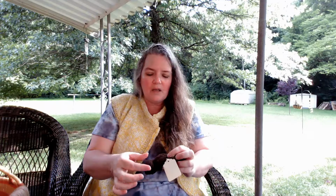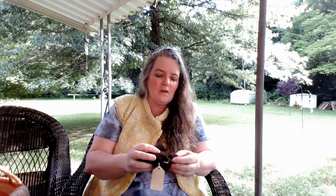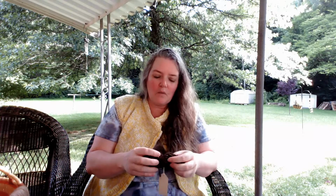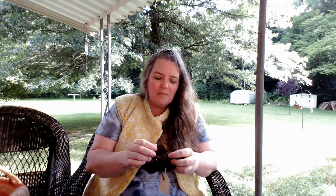But I think I will want to spin it, especially where I'm not going to take the time to make sure to get every guard hair out of it. I think I'll blend it with something and just have it be fun. It honestly, for me, is a bit like spinning my cat's hair. It's a novelty. I know that bison makes wonderful garments, wonderful spinning, but it's a little more finicky than I'd like.